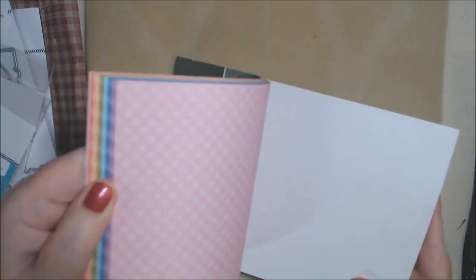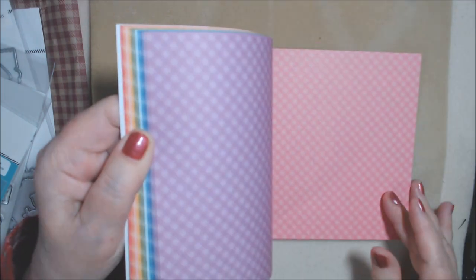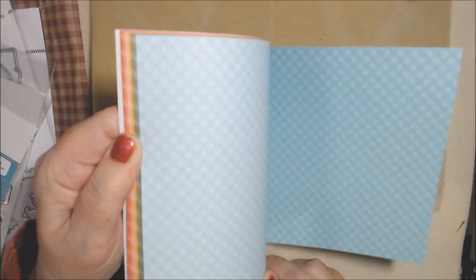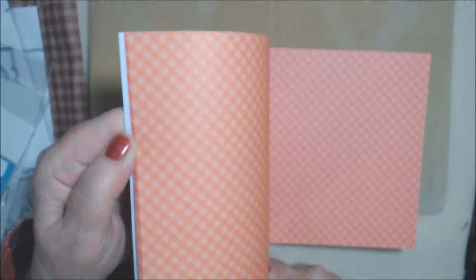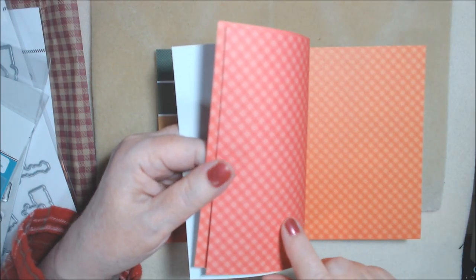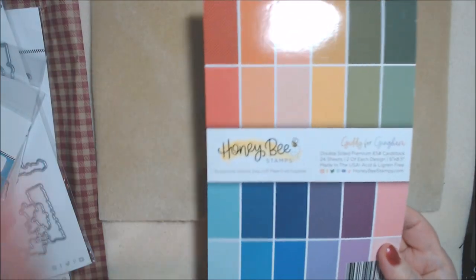All right, so here's the colors in this. And this is a little bit different gingham. It's more of the cross weave instead of the straight across. And it feels a little thicker, like it would be good for card fronts. Oops. There was another here, kind of like this pinkish orange. That's pretty. So there you go. That's that. That's the paper pads.